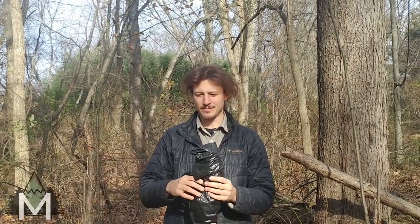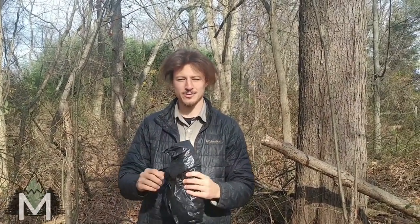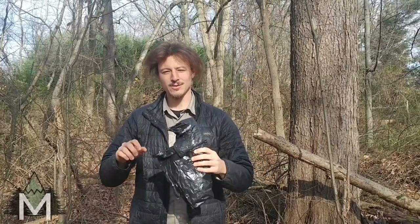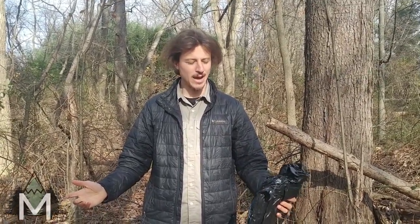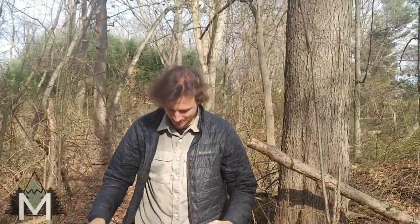You cut a slit through the middle, and then you can tie it. You tie the 2 ends around the straps, and then you can tuck it over, and then you have yourself a nice backpack cover. And my bag stayed constantly dry.